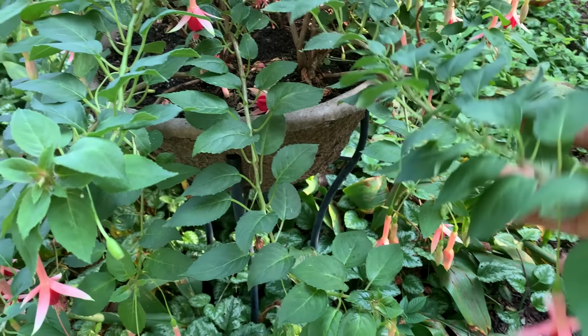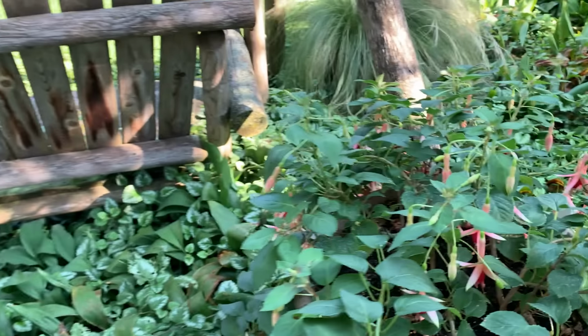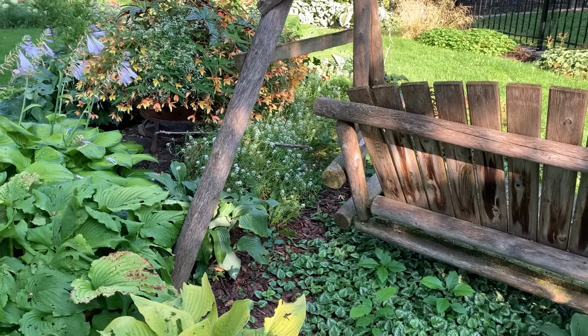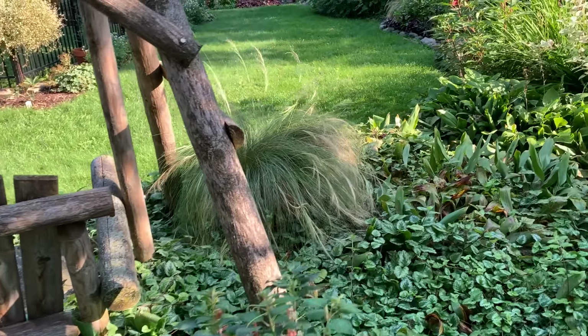Fuchsia is doing pretty good. Still blooming, still putting out blooms, filling in the container rather nicely. Oh, shoot, there's a big stick on one of my spring containers. I'll get it later. Sometimes walking through these gardens is a bit of a maze.